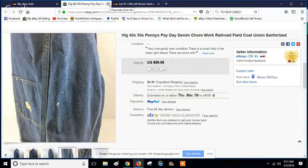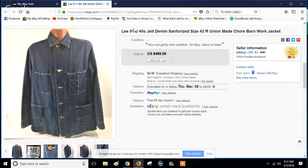But all right, and for the big one, the giant, awesome, wonderful sale. This is a Lee 91-J jelt denim, sanforized. There's that sanforized again. Union made again. Chore or barn or work jacket. I didn't have enough room to put field jacket in there, but that's okay. Field just means working out in the field.